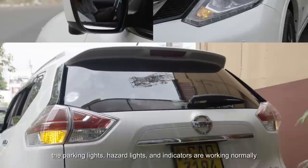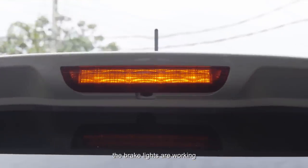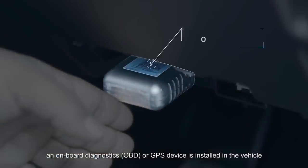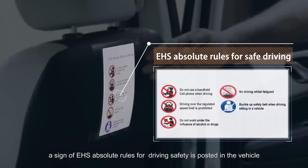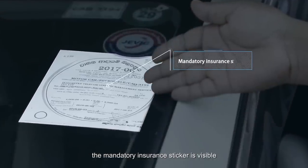The parking lights, hazard lights, and indicators are working normally. The brake lights are working. The hazard lights are working. An onboard diagnostics, OBD, or GPS device is installed in the vehicle. A sign of EHS absolute rules for driving safety is posted in the vehicle. The mandatory insurance sticker is visible.